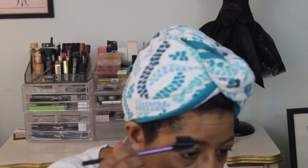I'm one of those that I would forget to do my brows, but my niece always says, Aunt Denisha, gotta do the brows. I'm gonna go with that. They're looking okay for now. So I've got the brows on.